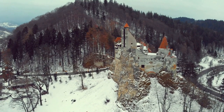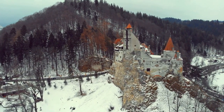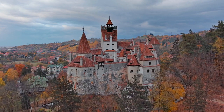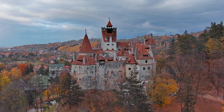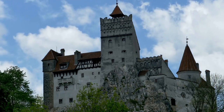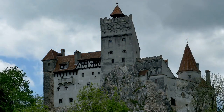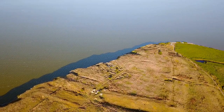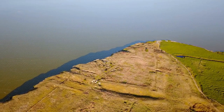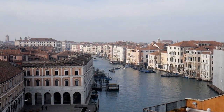Two, Bran Castle, Dracula's Castle. Standing in front of Bran Castle, next up, we have the legendary Bran Castle, often associated with the fictional character Dracula. This stunning medieval fortress sits atop a hill, surrounded by misty landscapes. A must-visit for history and vampire enthusiasts.